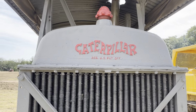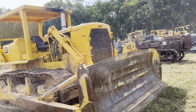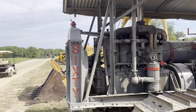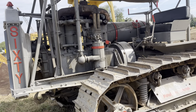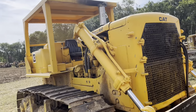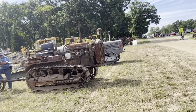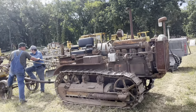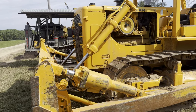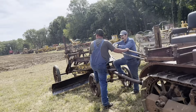It's interesting how they have the Caterpillar in a squiggly, kind of like a worm. Looks like a 4-cylinder. It's in nice shape. It looks like it's been used. And then they got another cat here. Howdy. This is a D7, folks. It's kind of in the middle. I like that style.